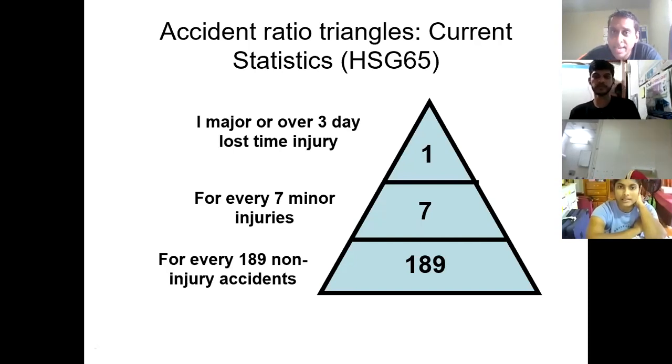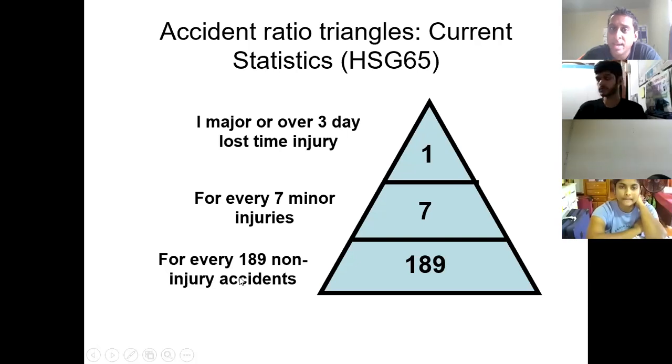I'll tell you again. The idea here is that we have a lot of accidents that don't result in injuries, non-injury accidents. These figures here were worked on by Heinrich. So these figures are like a standard, right? 1-7-189, that's like a standard. You don't have to remember it. Just remember the principle, that you can't really wait for the major accidents, over 3 days, where somebody is so injured that they get more than 3 days away from work, right? But if you started to investigate from the non-injury accidents, you could actually prevent a minor injury type accident, and then God forbid, a major injury type accident, right?